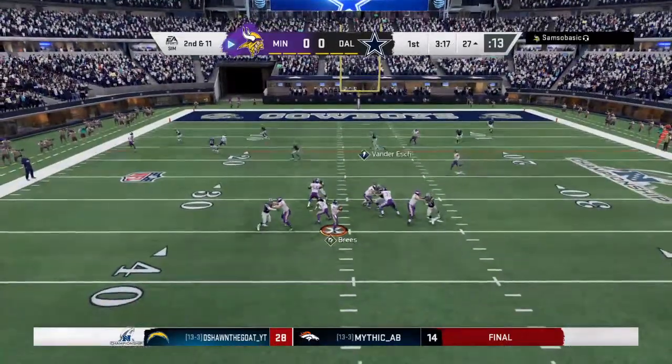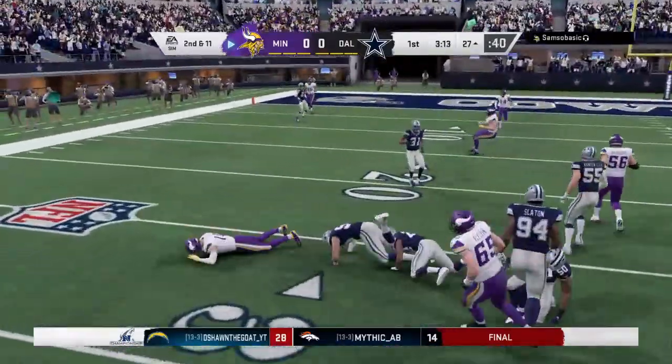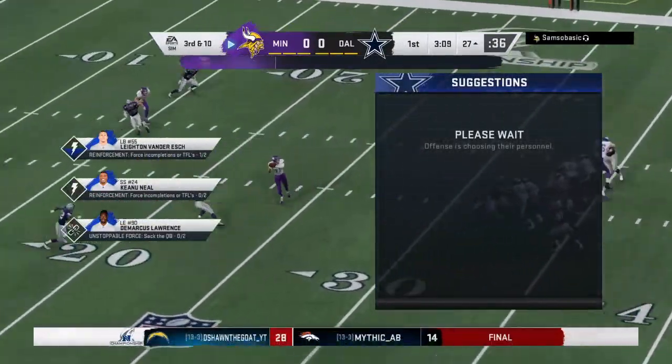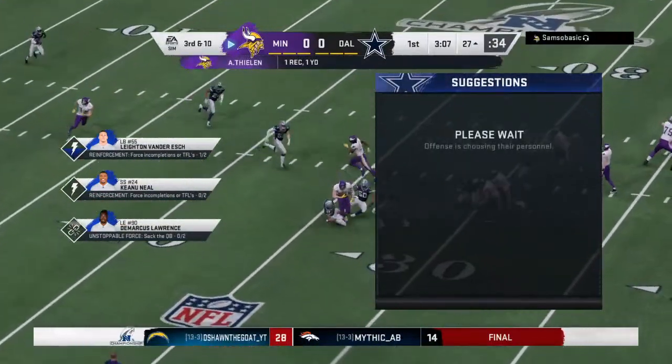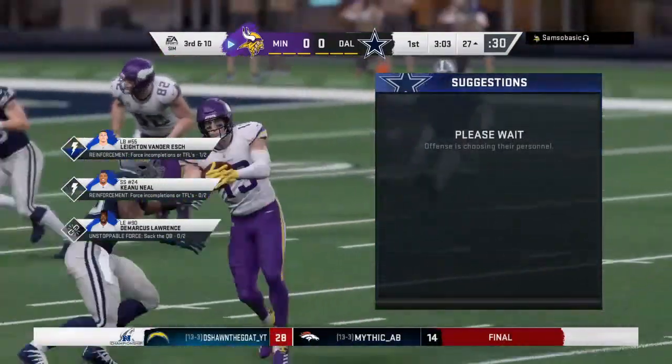To throw, it's Breeze. That's complete to the receiver, Thielen. And he'll be brought down at the 27-yard line. Brandon, perfect defense in this situation would have meant that there was an incompletion. They would have picked it off. Okay, so they gave up the completion.